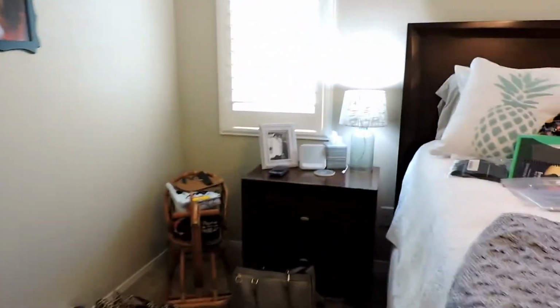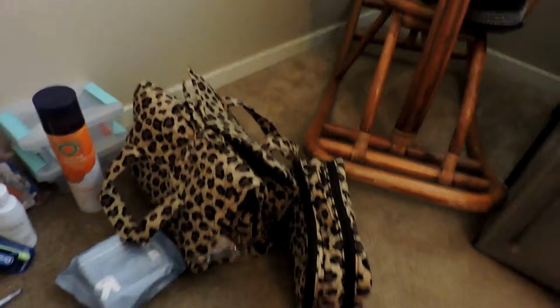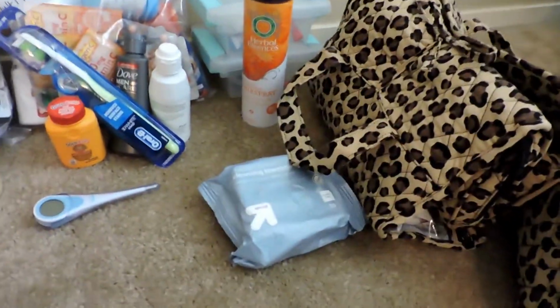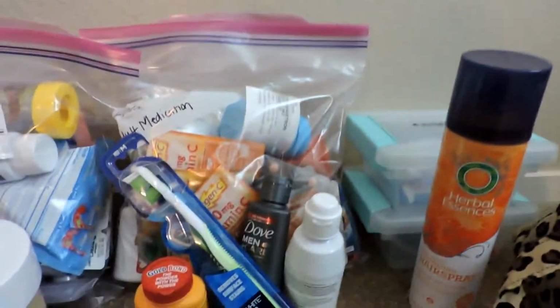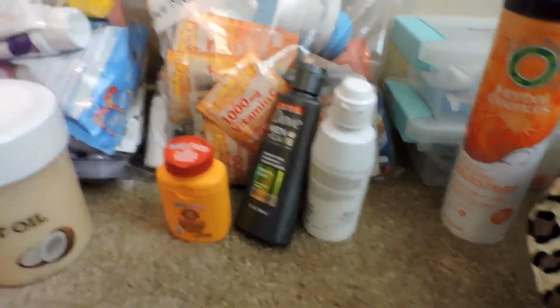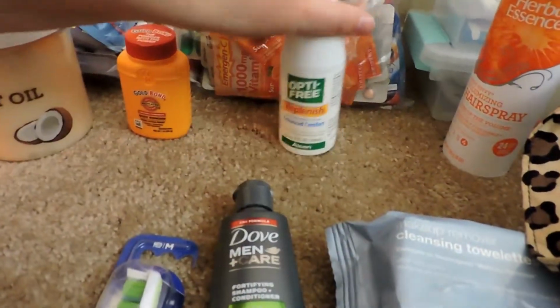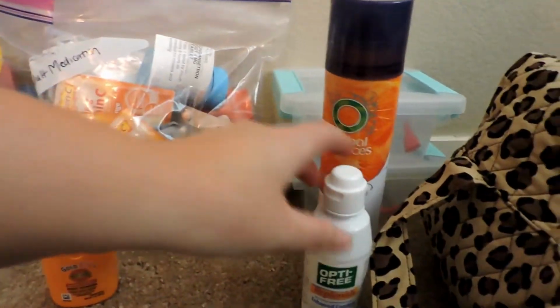And then we'll move on to our toiletries that we're bringing. I already got my backpack, just the standard toiletries, things that you need. Makeup wipes, hairspray, my husband's stuff, toothbrush, powder, men's body wash, some contact solution.